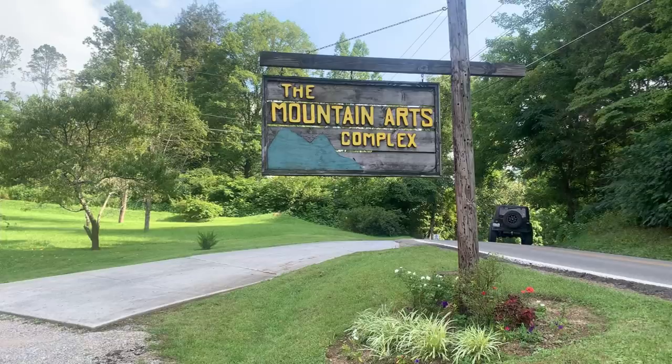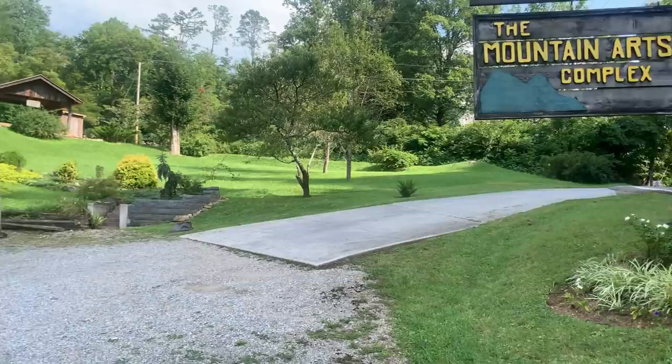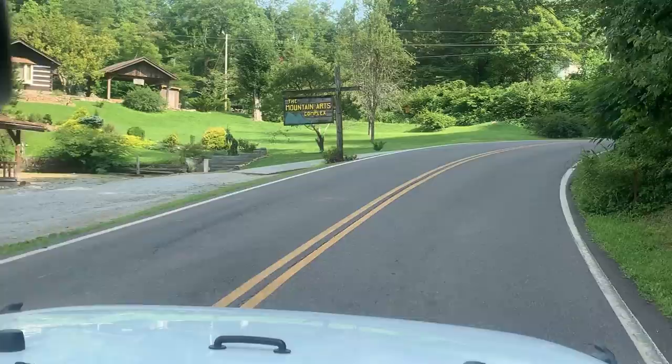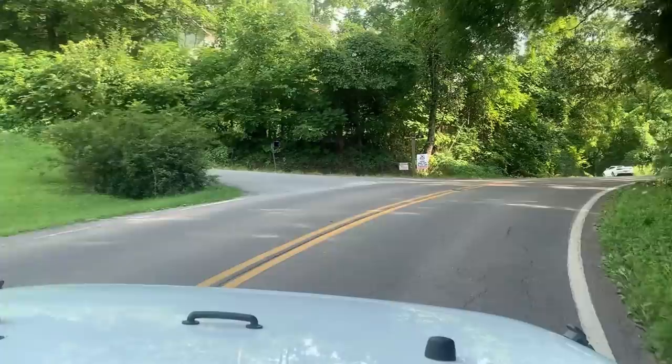So there's a sign out here that says the Mountain Arts Complex, which I'm guessing is this building, but I don't really see a whole lot going on there. But I will draw your attention to up on the hill, that is Buckhorn Bear Lodge, apparently. We're pulling away from there. We're almost at the end of at least the side road part of the loop.